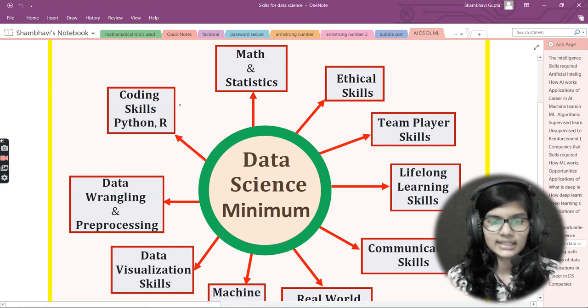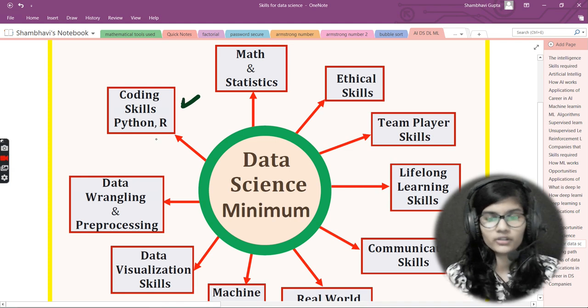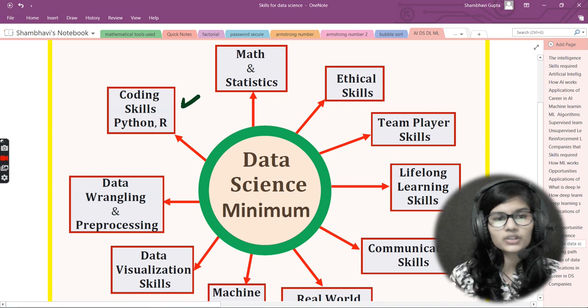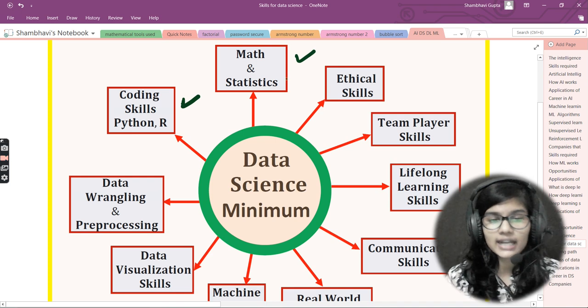Fine, let's begin with the coding skills. For coding skills, you need Python or R, which you can choose yourself, whichever you're willing to go ahead with. After coding skills, we have maths and statistics. Most of you have learned and even heard that statistics plays a very important role in the field of data science. And yes, that is absolutely true.